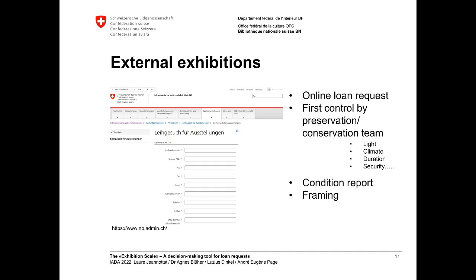The external loan requests have some specific tasks. We make a condition report before and after the exhibition for the external loans. We provide the framing and packaging for the transport. The borrower has to provide insurance cover for transport and the duration of the exhibition and takes care of the transport and its costs. A loan agreement between the 2 institutions is signed before any transport takes place. You see on the slide how it looks like on the web page.